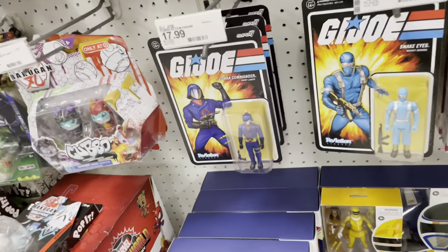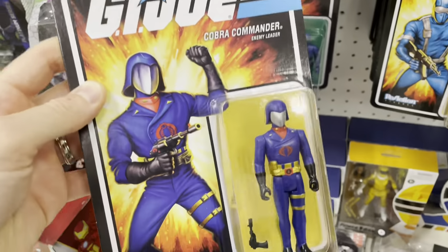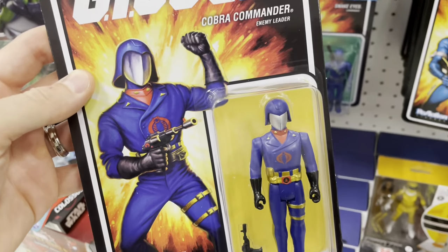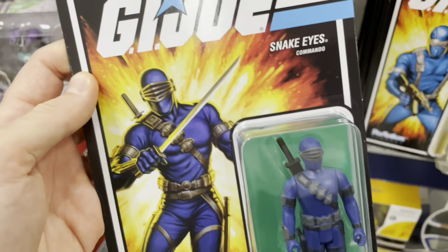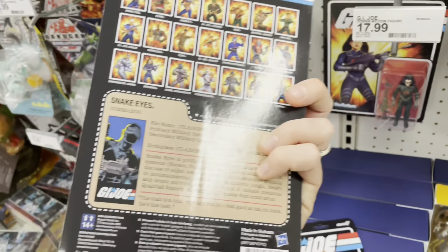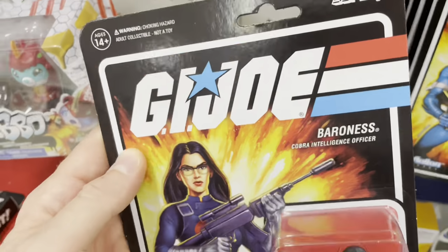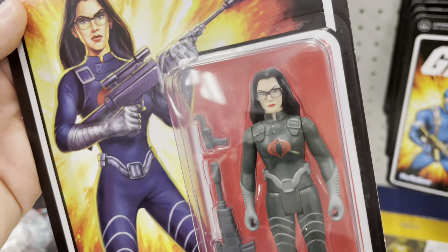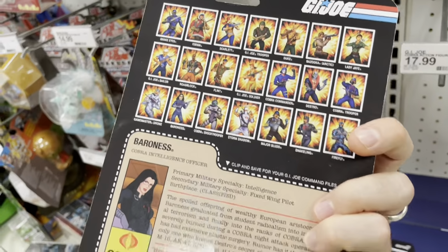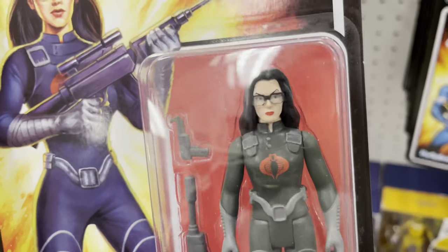Woo! It's the Yo Joe jackpot today. We got more Super 7s coming out. Here's Cobra Commander. That nice, rich blue. That's rad. And there's Snake Eyes again. Can't get enough of them, so why not one more look? Love that comic book cover on the back. And this one is the prize. Look at that Baroness. Oh man, that is good. That is so good. Cool, glad I got this one. Awesome.